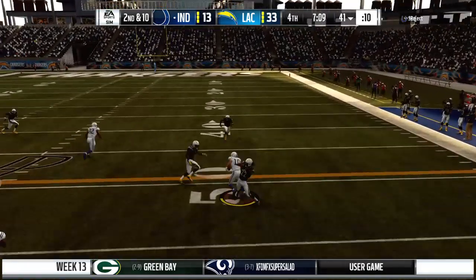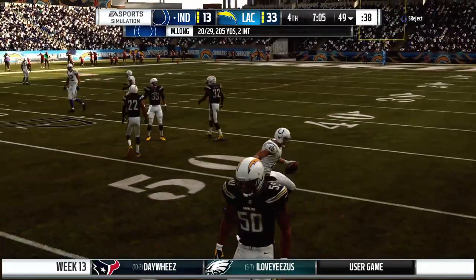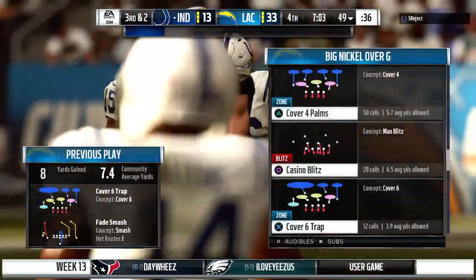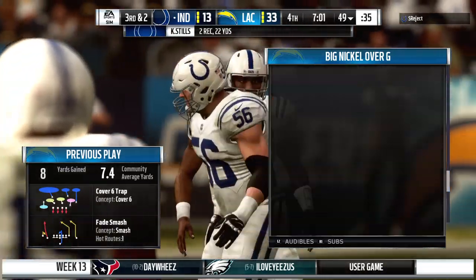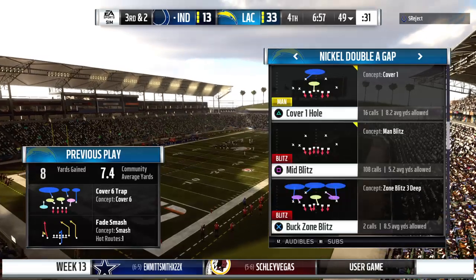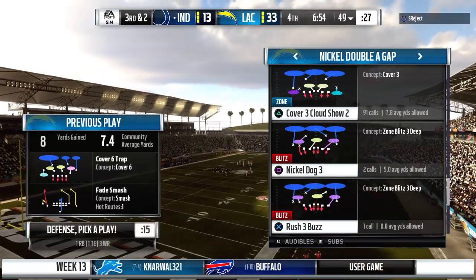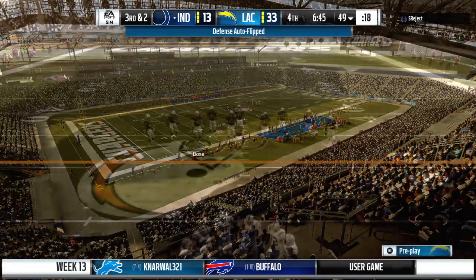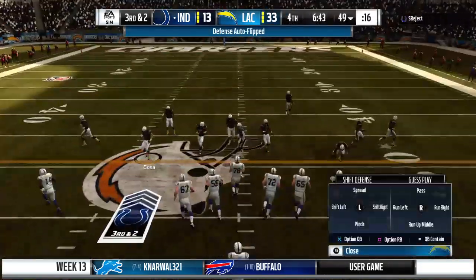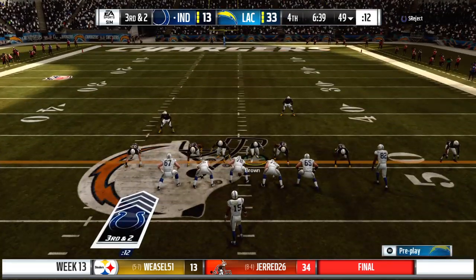Throwing again. Long. It's caught. Stills right side. And he'll be brought down just shy of midfield at the 49-yard line. 8 yards on the completion, but now they face 3rd down. The Colts on 3rd down, lacking much success, just 2 for 7 to this point. This time they face a 3rd and 2.